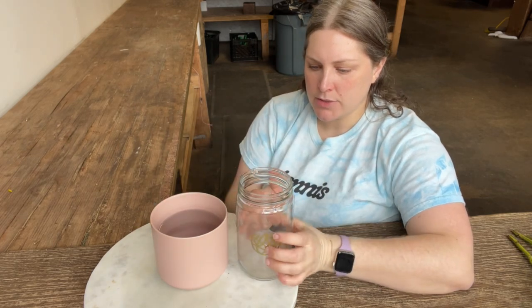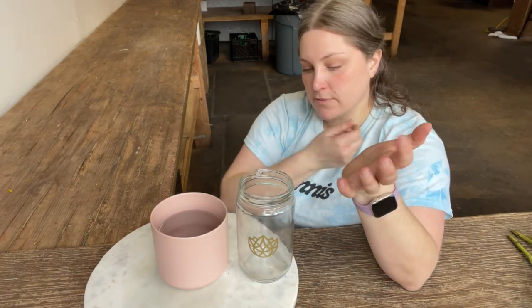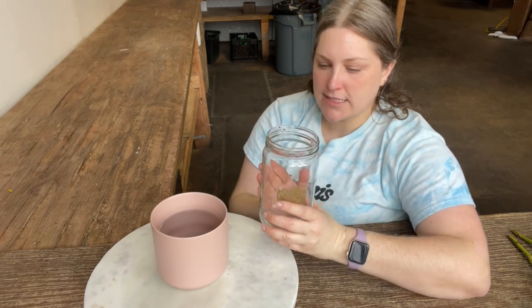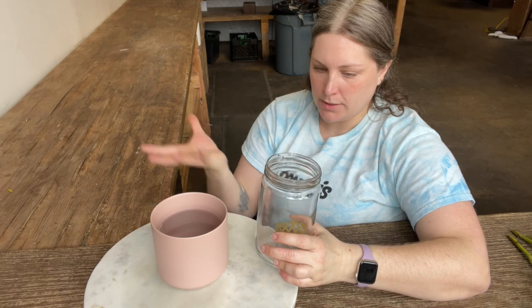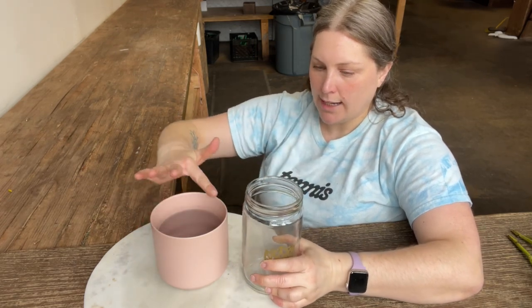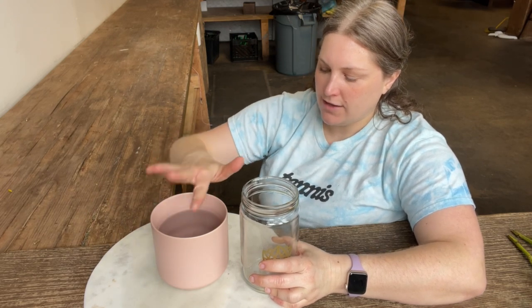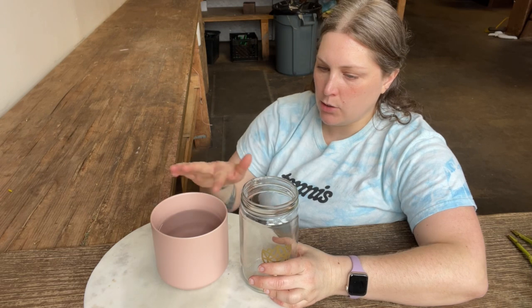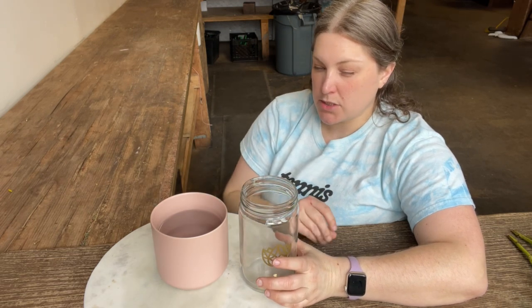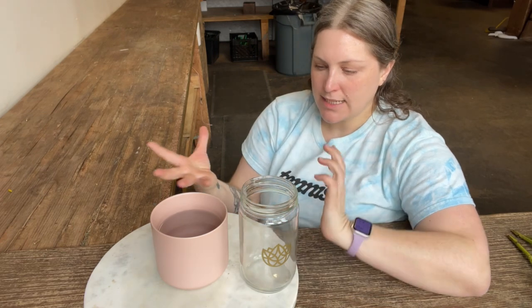So if you're new to floral design, I usually like to recommend a smaller mouth. You don't want to go so small that you don't have room for any stems, but a mason jar is the perfect vase to start practicing on as you build your skills and techniques, because it's a little bit smaller than this wide vase opening. This looks like maybe a 5-inch diameter opening. This is probably closer to a 3-inch opening, so less space to fill.